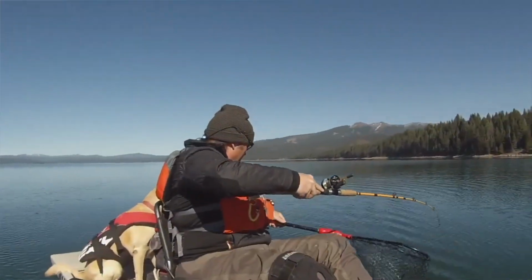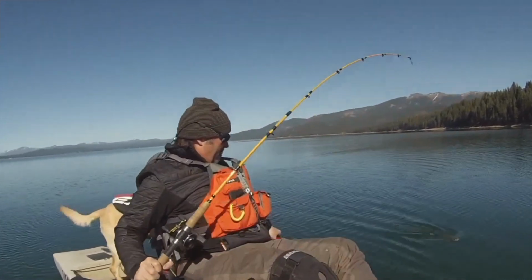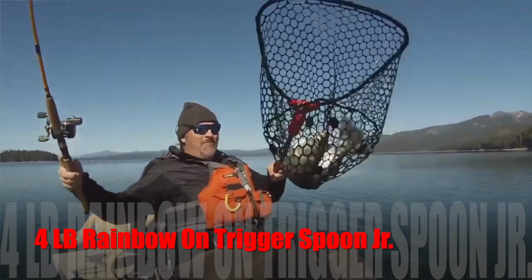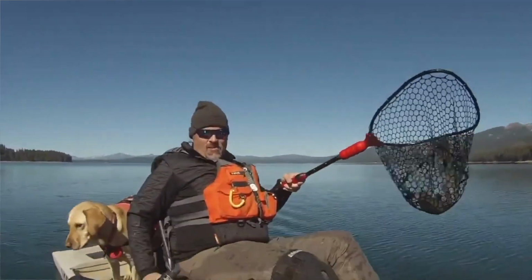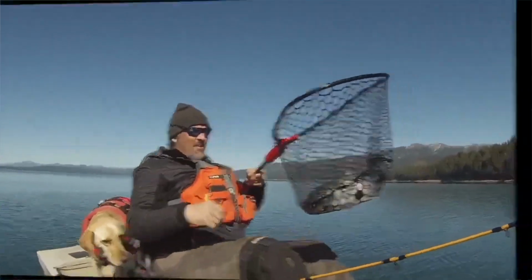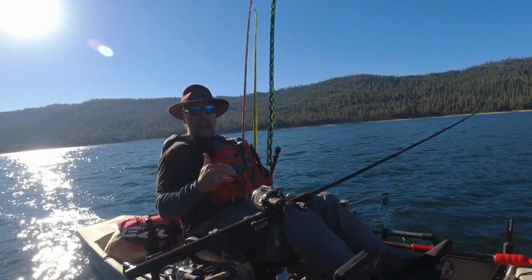You know, spoons are very versatile. They tap right into a trout's instinctive desire to grab a smaller fish. Big fish eat smaller fish, and a spoon, with its swimming action, looks like a small fish. The other thing I really like about spoons is there is a spoon for just about every speed range. In fact, the spoons that I sell, I've developed them to work across a range of speeds.